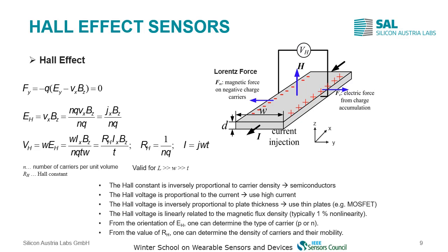And this Hall voltage can actually be derived very easily from the Hall field. And what we find is that the Hall voltage has some very attractive and interesting features. One of them being that it is directly proportional to the magnetic field, which means we have a linear sensor. The other one is it's proportional to the current. Hence, the more current you apply, the more sensitivity you will get, or the more signal you will get. It is inversely proportional to the thickness, and therefore thin layers are advantageous.